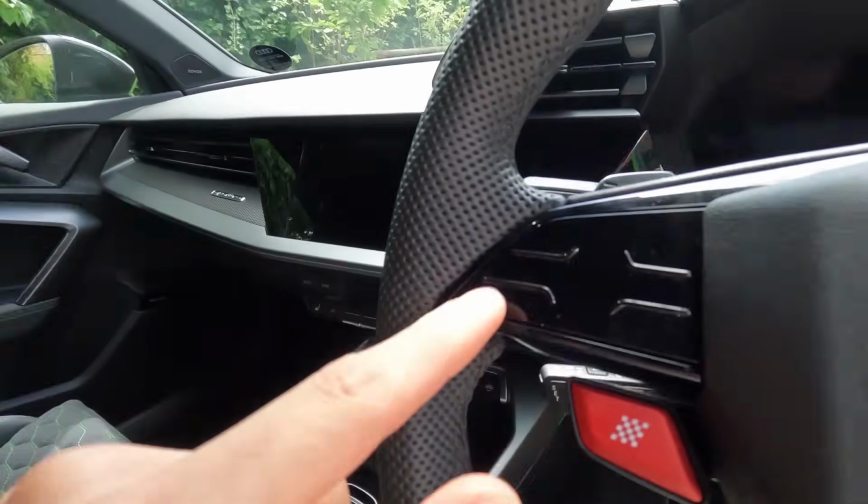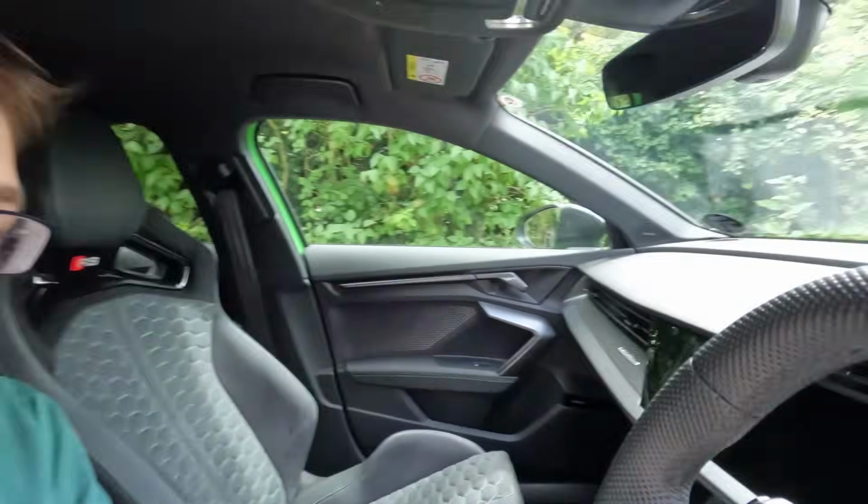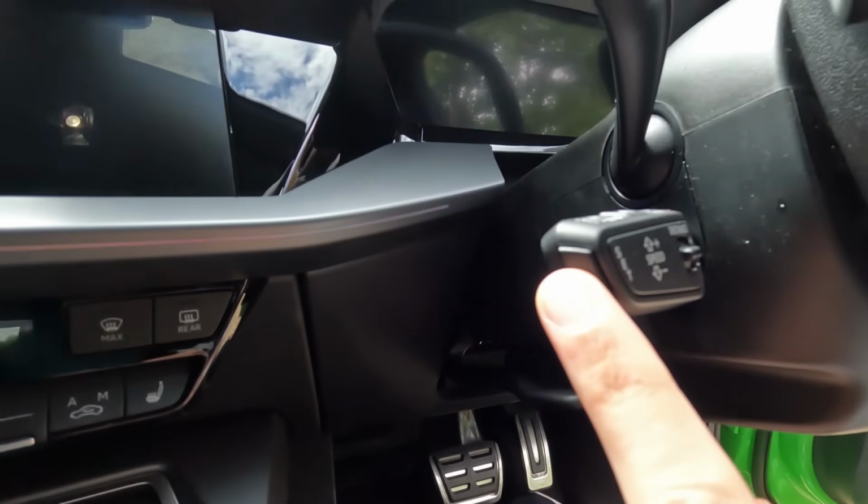I like this wheel. I like the way it feels. That's what matters. I haven't really played around with that because I'm a little bit scared of the haptic stuff. Shout out, just buttons for life for me. I haven't even played around with that. I think that's the cruise control. What else have I learned about this car? It feels just brilliant. Yeah, that's what I wanted to say.